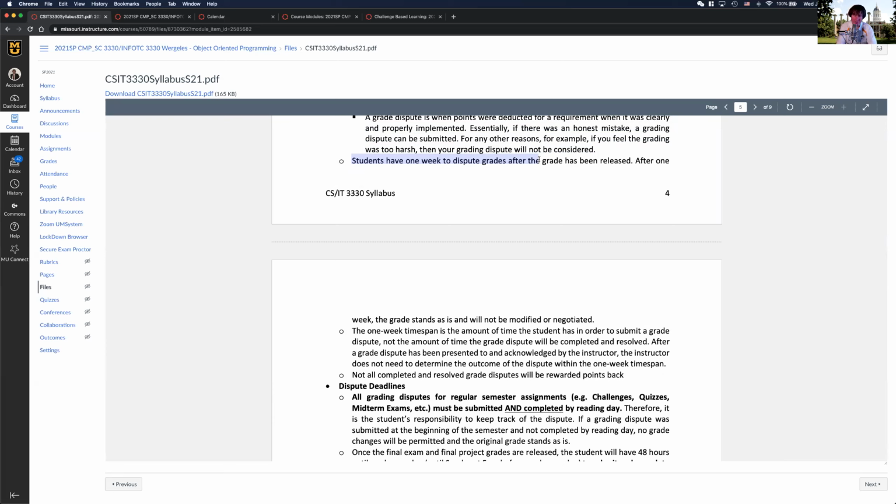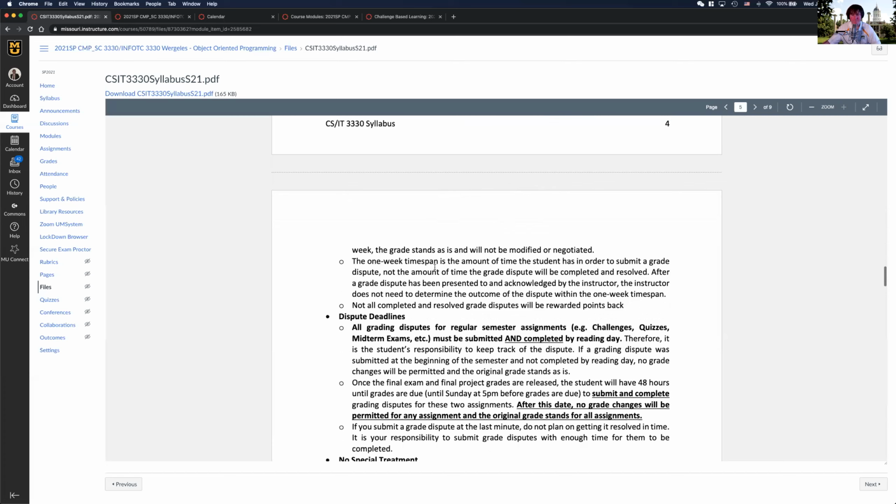So as soon as the grades are posted, check your grades. Don't wait. And then reading day, you see you're right on the borderline, and you want all these grade disputes fixed so you can bump your grade up. That's not going to work. When grades are released, check the grades. Any problems, dispute, stay on top of it. After 1 week, the dispute will not be accepted.